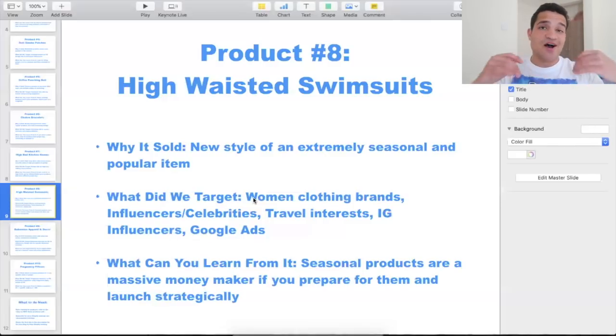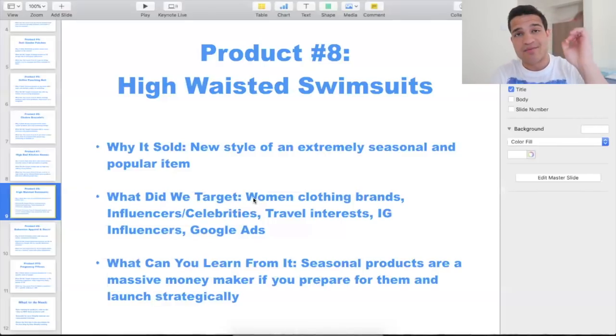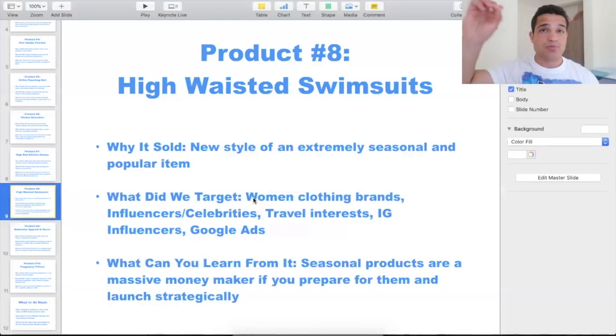IG influencers, of course, I've been talking about this a lot. If you're selling apparel, Instagram is where you need to be. Instagram influencers, you can just send them 2 pairs for free, and then they do a post, and you're making a bunch of money. This is how we started.